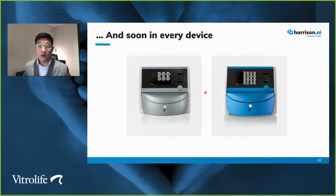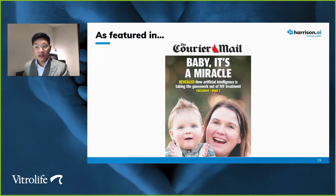Soon, this algorithm will be available through Vitrolife in every device. And recently, Harrison has partnered with Vitrolife on the development of IDA-Score, the next generation algorithms that is the follow-up work to IV, with much more power, expressiveness, and trained on a much richer, more diverse dataset. I would be happy to pass it on to Jen later to talk about this. And if we do everything right, this is what we are rewarded with. This is the article in the Courier Mail that features a baby that was born with the assistance of the IV algorithm in selecting the best possible embryo for this mom.